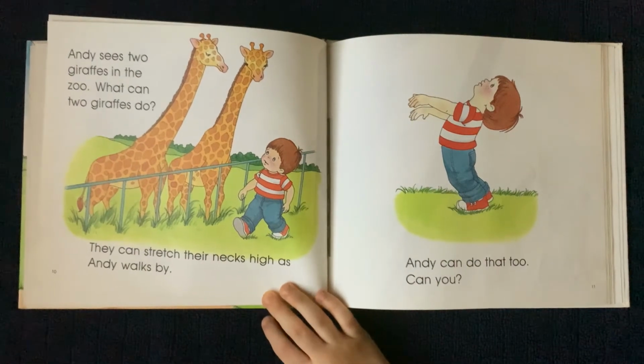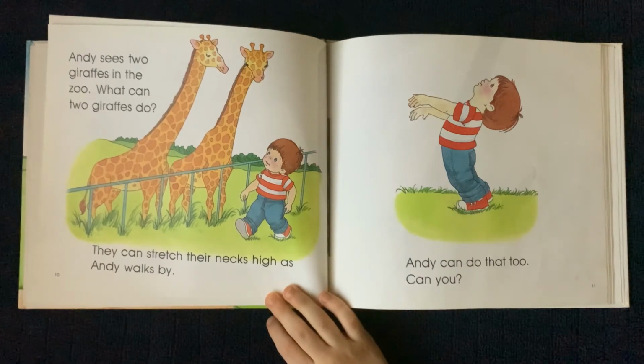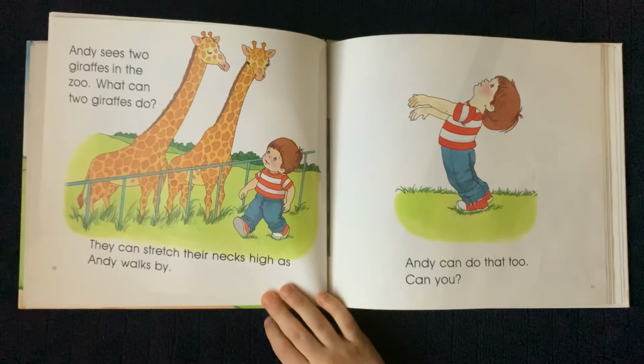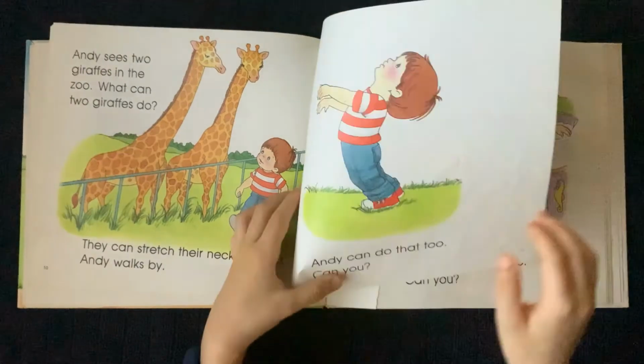Andy sees two giraffes in the zoo. What can two giraffes do? They can stretch their necks as high as Andy walks by. Andy can do that too. Can you?